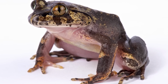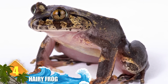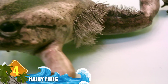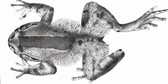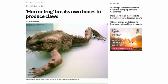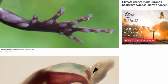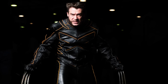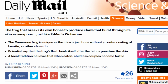4. Hairy frog. A little bit of false advertising here, since this amphibian from Central Africa is not really hairy. It just gets that name from the thin, hair-like strands of skin that males develop on the bodies during breeding season. They have a defense mechanism similar to the previously mentioned Iberian newt. Now, when threatened, these animals will create retractable claws by breaking the bones in the toes and shoving them through the skin. It's still unclear just how those claws retract, but experts say they might later pull back into the toe pads. Because the bizarre defense mechanism resembles the abilities of the Logan character in the X-Men, this one is sometimes called the Wolverine frog.